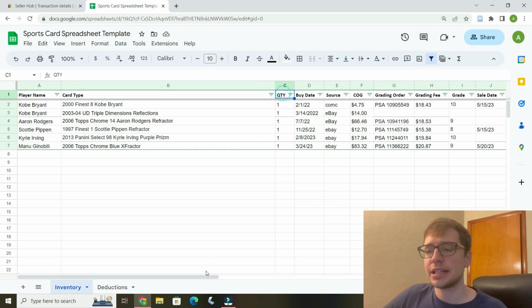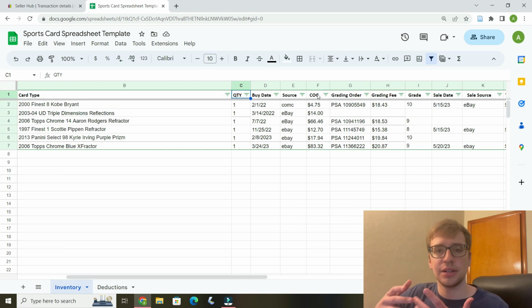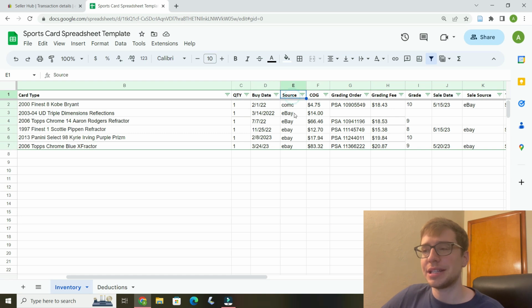And then I put the quantity because, right, sometimes you're going to buy cards that are 3 or 4 and you have a different cost of goods that's going to be split between 3 cards. And then I have the buy date and the source, right? So I just want to be adamantly sure that I remember where I bought it from so that hypothetically, if you did get asked, or somebody was like, hey, where did you get this from? I just always assume it'd be important and good to document the date, not only, but where it was purchased from. And then the cost of goods, which is what you pay for the item, that I keep track of here.